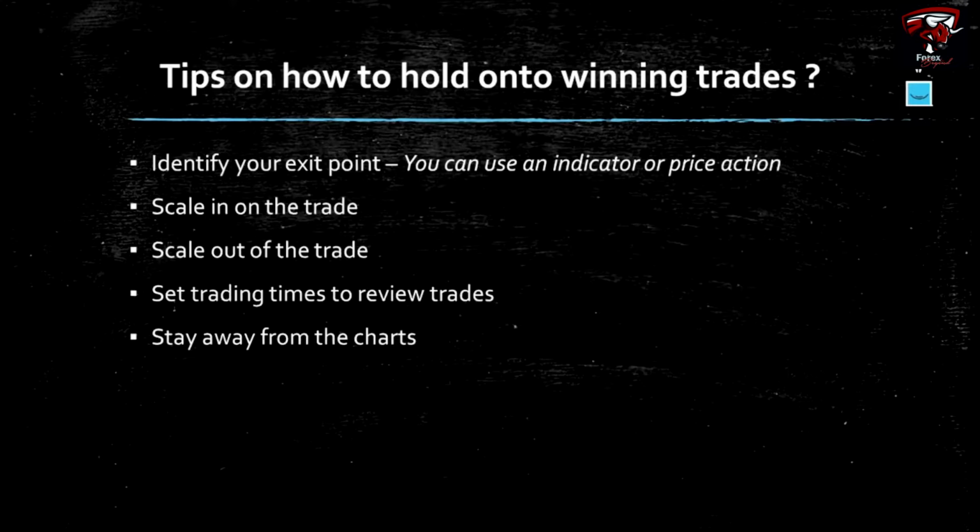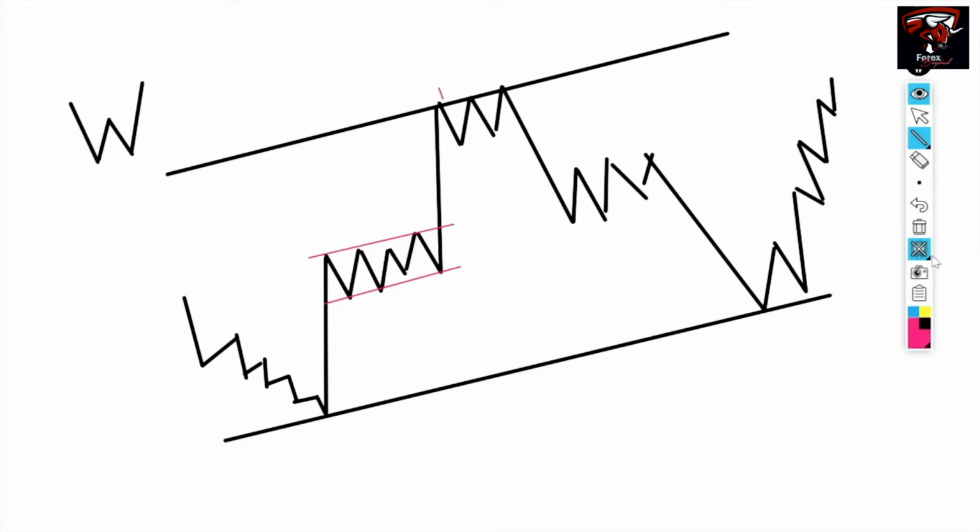So now the next thing that you need to know guys is scaling in. What is scaling in? So when we talk about scaling in guys, basically that means we are adding to our winners. So let's say the market is currently at this point and I'm going for a nice buying position here.